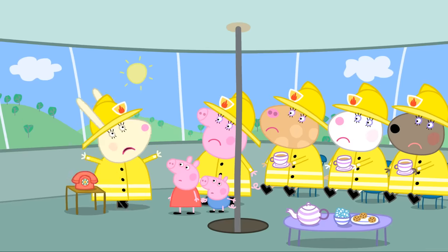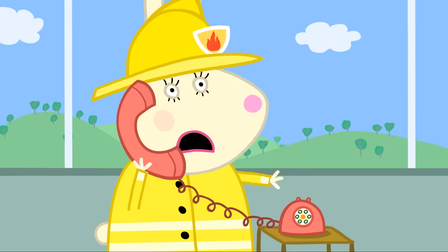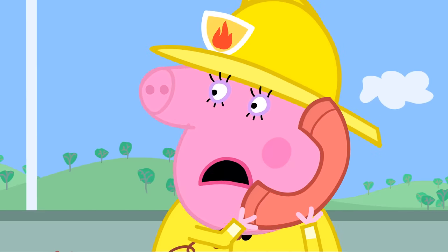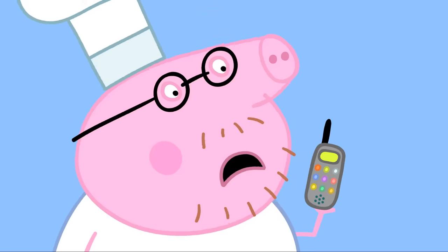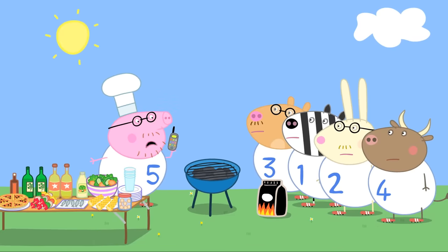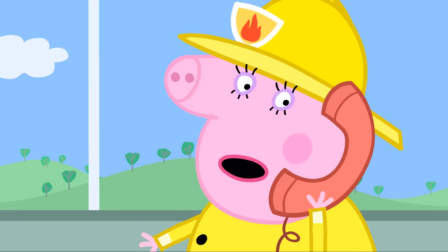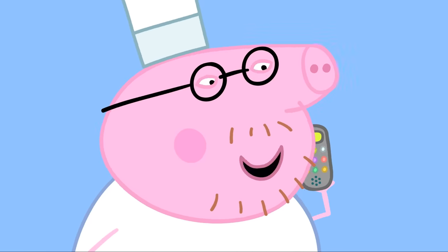Fire! Fire! Fire station! Where's the fire? Where's the fire? Can I speak to Mummy Pig, please? Oh, it's Daddy Pig. Daddy Pig! You're not supposed to ring on this phone. It's only for emergencies. This is an emergency. I can't find the tomato ketchup anywhere. Daddy Pig, shall I light the barbecue now? Yes, please, Mr. Rabbit. Do be careful with the barbecue, Daddy Pig. Trust me, Mummy Pig. We daddies know all about barbecues.